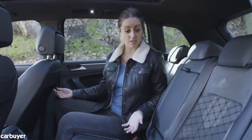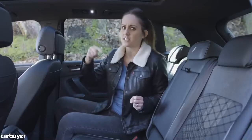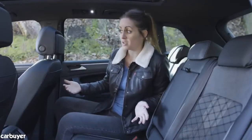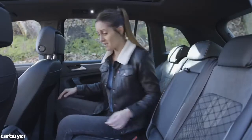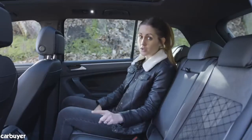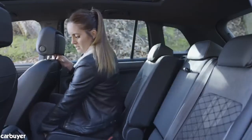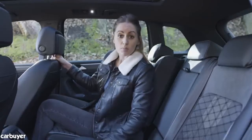The Tiguan remains as comfortable as ever here in the back. Now, the second generation, of which this is an updated version, was a bit wider, a bit longer, so it made it a lot more spacious back here. In the updated version, they haven't really changed any of that. Me, 5'6", plenty of leg room, plenty of headroom. It's a lot more space than you get in the Ford Kuga and the Renault Kadjar. Also, the rear bench slides forward, these ones too. They slide forward 17 centimetres, so you get more boot space.